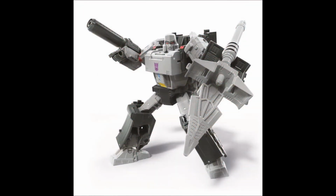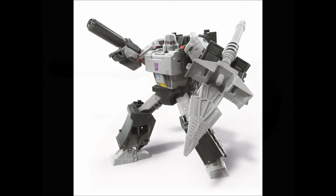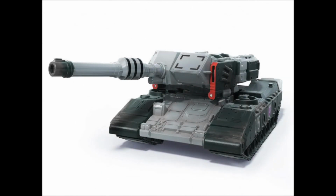So an Earthrise figure I forgot to throw in, while we're talking about Megatron, we'll talk about this. This is the Earthrise Megatron, which to me looks like a retool of the Siege Megatron. We just saw the Siege in the Netflix line, which I do like the damage on the Netflix version. And then, of course, he's in his tank mode. This looks a little bit more Earth-like. The cannon's off to the side. It looks a lot more stable in tank mode to me. But again, it basically looks like a retool of the Siege figure.